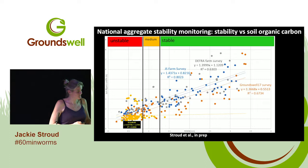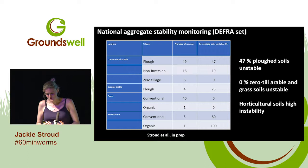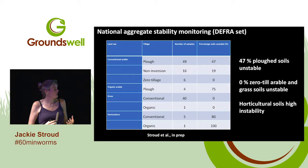And if we just put that, this is just from the DEFRA data set that we collected, and as I said, I didn't have many zero tillers take part. But what we found from our initial survey was that half the ploughed soils, or people who said they were cultivating regularly, the soils were unstable. So they're people who could potentially benefit by changing soil management practices to deliver those benefits. And the ways to do that based on the survey are to look more at zero tillage or grass, because every sample we collected from those situations was very stable. And as probably not unexpectedly, the horticultural soils we analysed, which are very intensively cultivated usually, were quite unstable.